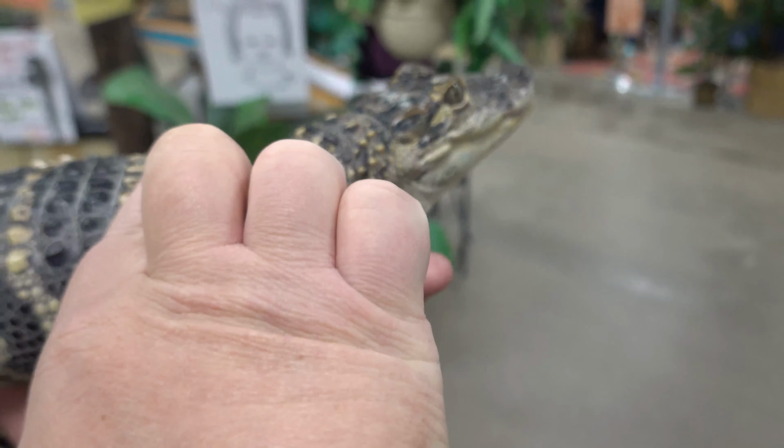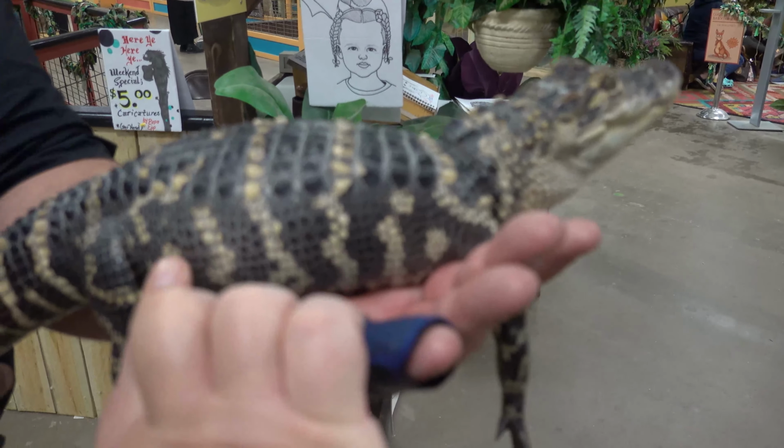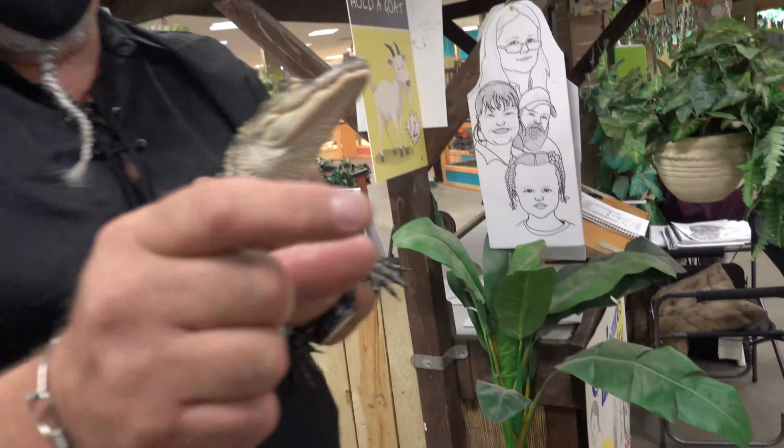So we get to give this guy a little pet. Look at that. Oh my gosh. Feels just like a nice pair of boots right there. Yeah, I don't think you can get boots out of him. Maybe a small coin purse.